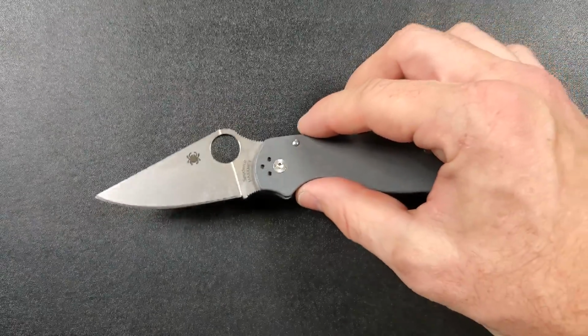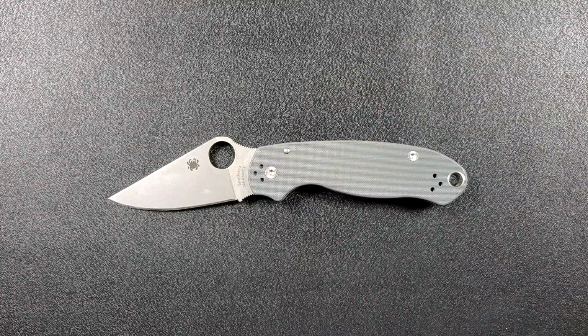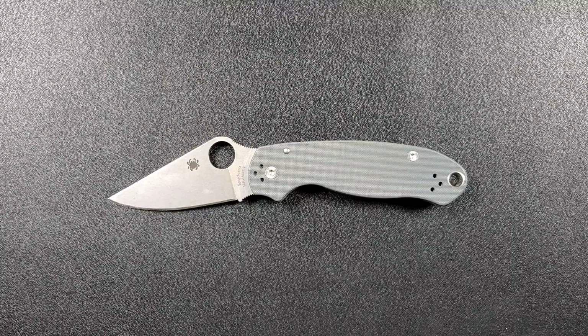That's going to be the Para 3 in Maximum. This thing, and it's in my pocket today, this thing gets carried all the time. Oh my gosh, my wife got this for me for our anniversary. If you guys aren't aware, every year my wife gets me a knife for our anniversary.